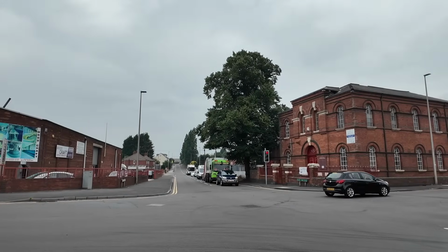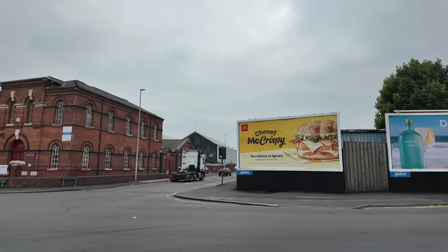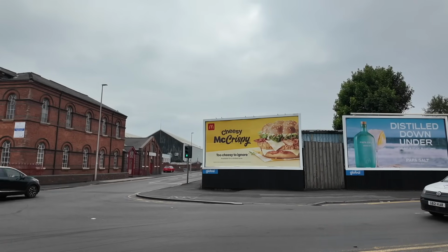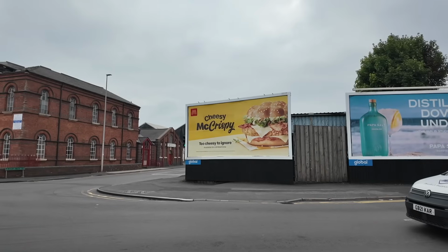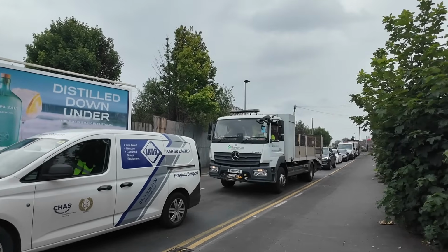It was round here. And just on this corner, who can remember the Union Cross pub that used to stand here? It had been built in 1834 but finally closed in 1984 and was demolished not long after. And I think they used to brew their own beer up there as well. Just on this corner it was, the Union Cross Inn. A fine old pub.